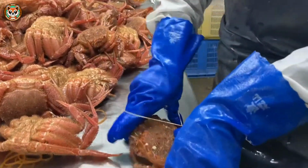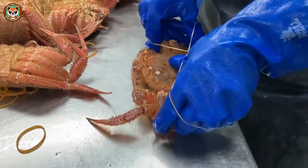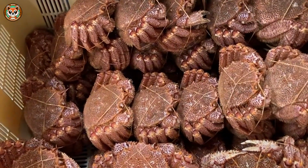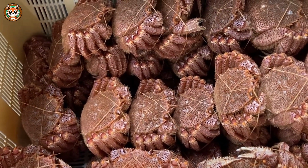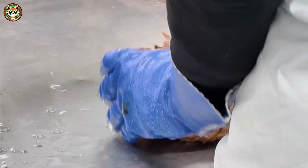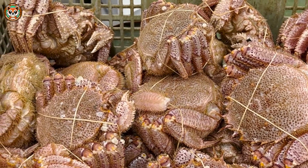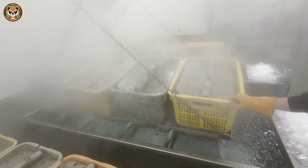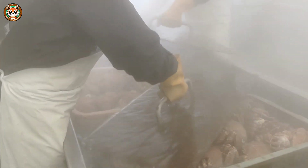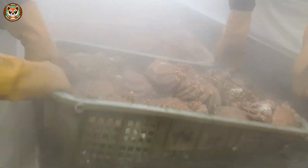Once all the crabs are rubber-tied to keep them safe and limit movement, workers will carefully arrange each crab into a specialized crate or basket. These baskets are then transferred to the crab boiling area, where water is boiled at a temperature of around 100 degrees Celsius. The boiling process takes place for just enough time to cook the crabs evenly, preserving their fresh taste and characteristic red shell.